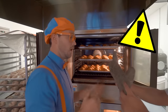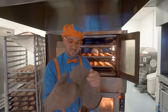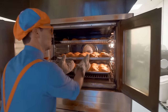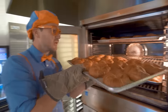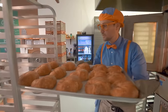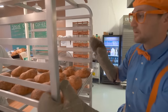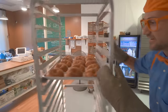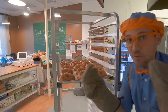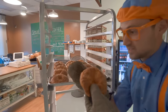Hey, Blippi, safety first. Ooh, safety first. These are mitts and they keep your hands really warm. Okay, this one looks really good. Check it out. Whoa, that looks so tasty. Okay, let's put it right on the rack. Okay. Now we can pick one. Let's spin it around. Oh, check it out. Now we can pick one up, rip it open, and see if it's cooked. I'm using the gloves because it's really hot.